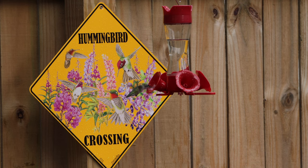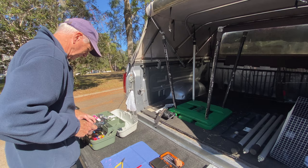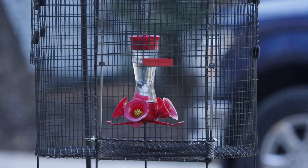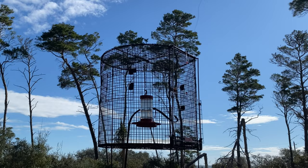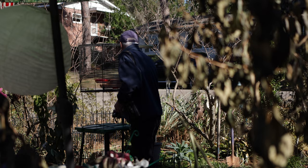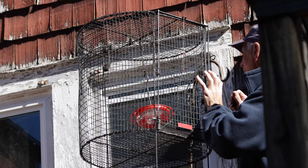Fred invited me to join him for a couple of days while he banded hummingbirds in Tallahassee. It was both enjoyable and fascinating watching him catch, band, and collect data on these tiny birds. To catch the hummingbirds, Fred hangs the homeowner's feeder inside a cage with a trap door. When the bird flies in to feed, the trap is sprung. Fred then reaches inside the cage and retrieves the bird.